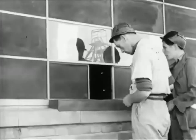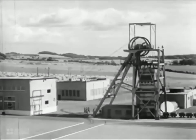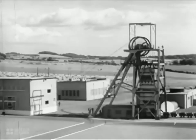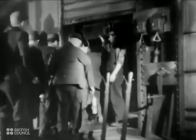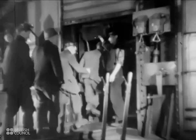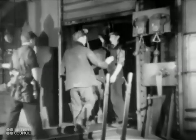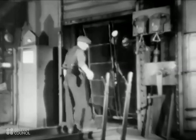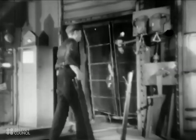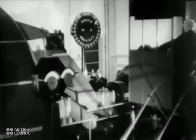In this mine, one shaft is used for winding coal and one for men. The men use the downcast shaft. Each shaft is operated from its own winding engine house. Here again, the latest electrical braking and speed controlling devices have been installed to ensure the safety of the men. The cage holds 20 men at a time. The signal is given to the engine house, and the descent of the cage is controlled by the engineman, who keeps a constant watch on the indicators recording the position of the cage in the shaft.